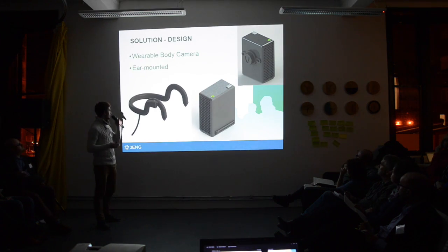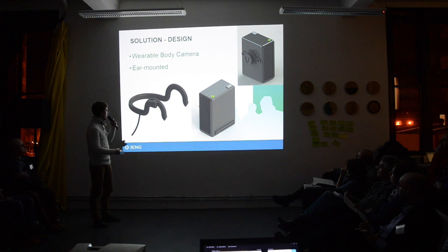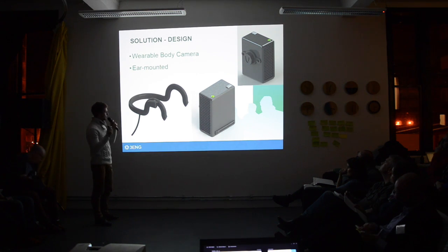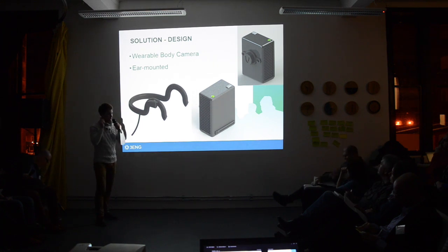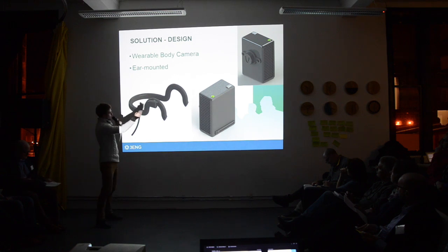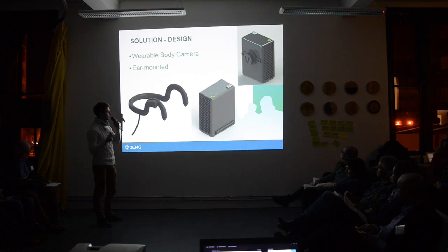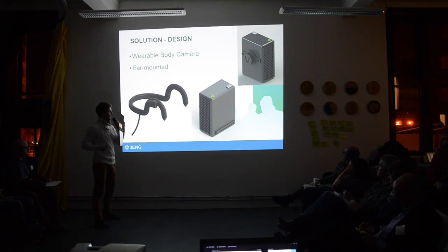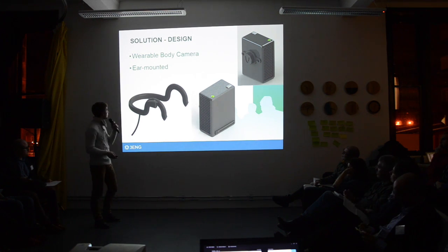So our solution is, as you can see, a 2-piece kit. Over here is a headset with a small camera, 3 times 3 times 5 centimeters. So it's really small. It also includes an earpiece through which a policeman, for example, can hear others. And this brick includes a processor, internet connection, which is 4G, as well as processing. This is basically a mini computer, which a police officer could attach to his belt.